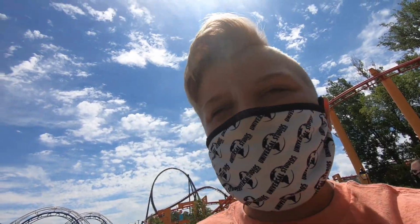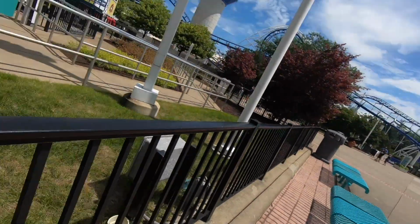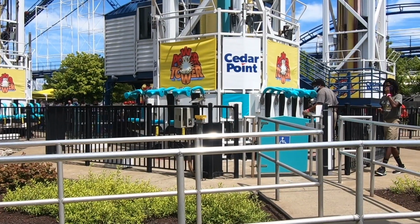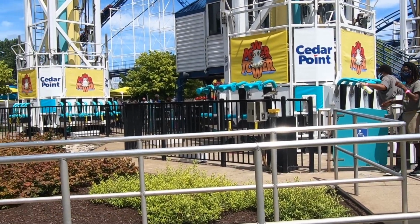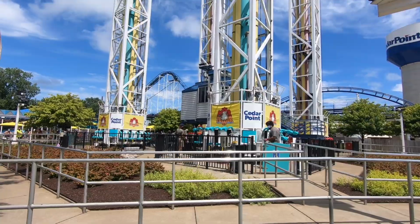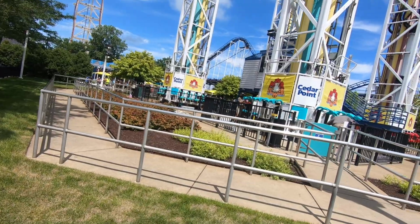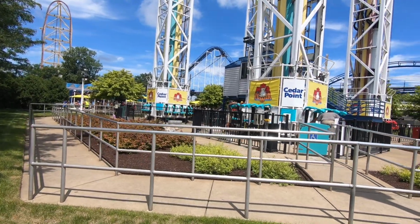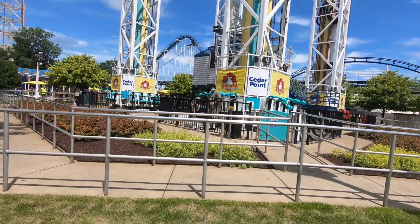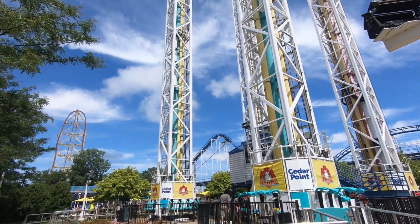Alright, we got off Power Tower. First of all, I would like to give a huge shout out to the CP workers. I mean, they're just doing a good job. They are just disinfecting this one right now, and every time you touch something, they literally spray it and wipe over it. And I've seen ride hosts come in line and make sure they're social distancing. If they're not standing on the markers, they'll push them back, not literally push them, but you know what I mean. They'll make sure they're on the spots, which shows they really care about their visitors.